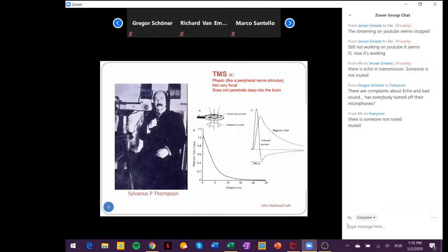It was attempted in the early 1900s by this person, Sylvanus P. Thompson, who tried to stimulate his own brain magnetically, but actually failed. He stimulated the retina, which is quite sensitive to electric stimulation. So Barker was the first person to do it in the human brain.